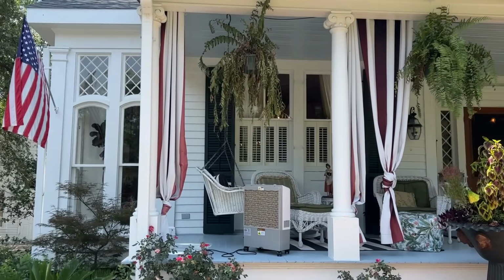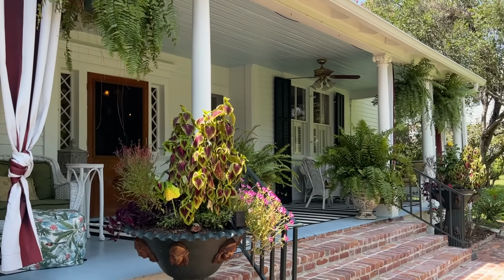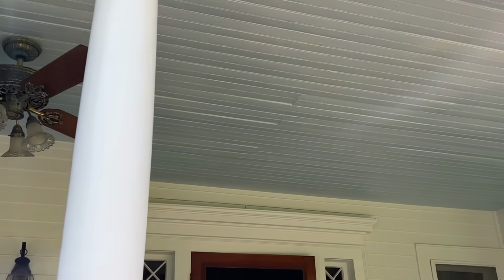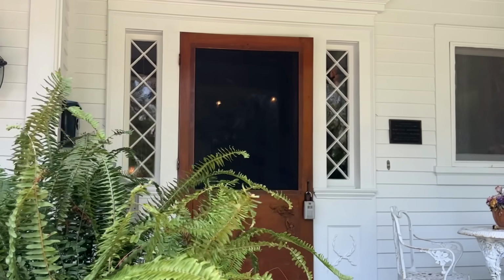Once again, you see those jib doors running all across the front of this home. Remember those colonnades from inside with those Doric columns? That theme starts here on the front porch.